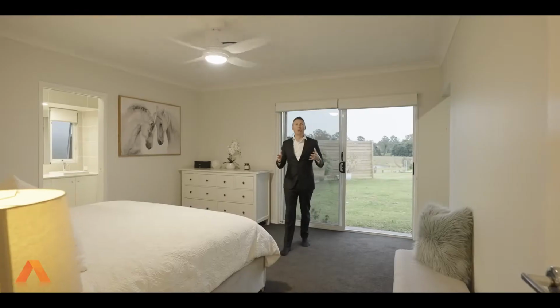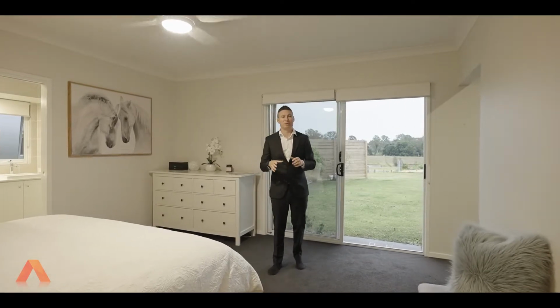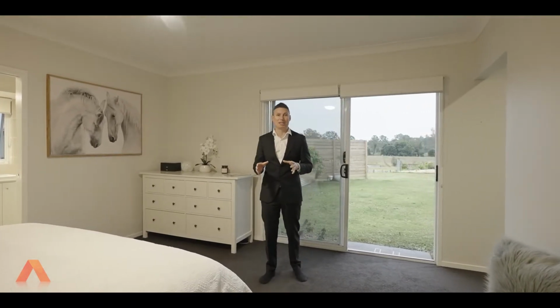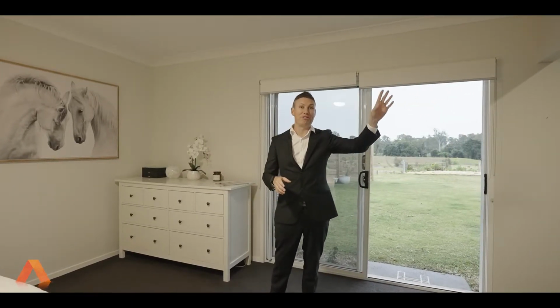So now to show you all the sleeping quarters in the home. Currently, we're right here in the master bedroom. Now, a couple of key facts that I love about the master. This is situated at the complete opposite side of the home. The kids' sleeping quarters on the far left-hand wing of the home. So, full privacy. It's away from all the hustle and bustle.